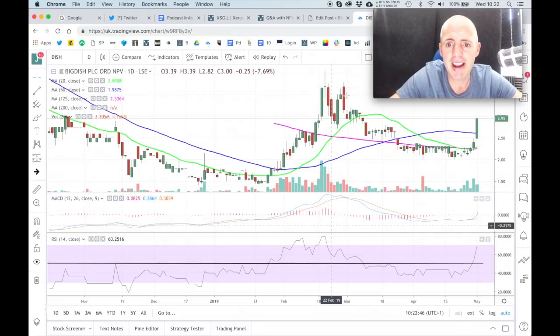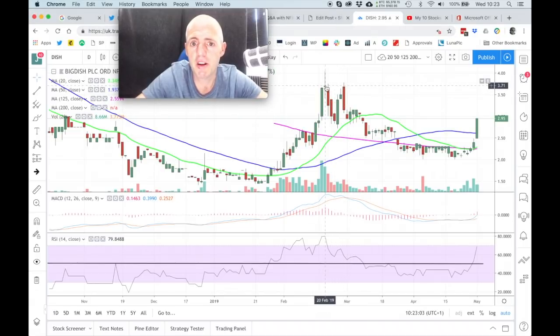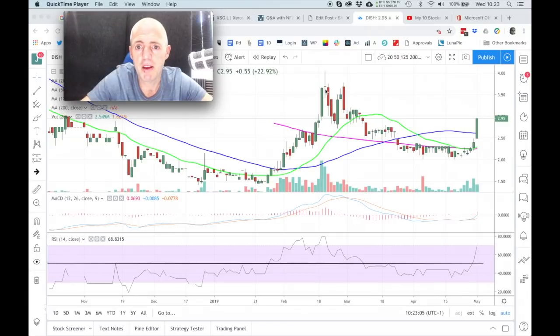But this is very telling. There's divergence again. Look at this. So it failed to make another high anywhere near this. Even though the share price tried to go up there, it opened there one day. What price was that? Move this across here. So it opened here at 3.6. The last close it was at 3 point something there.